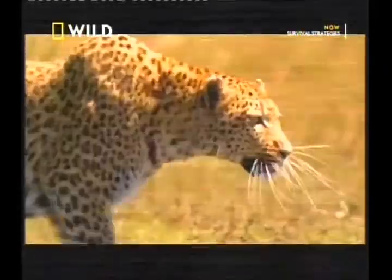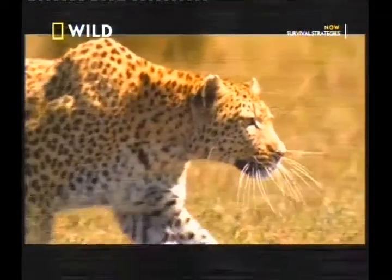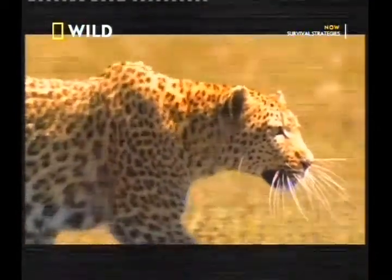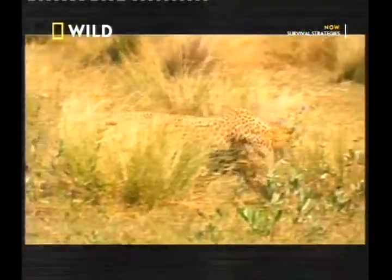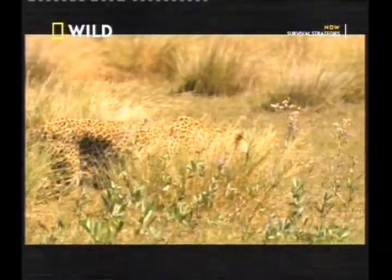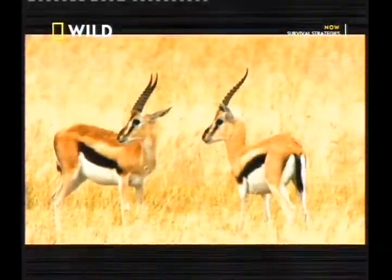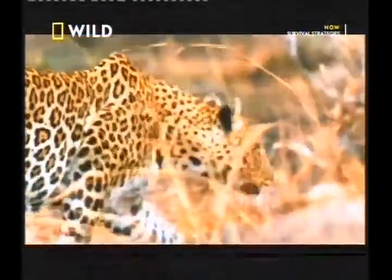Every movement is slow, silent, and calculated. It makes clever use of any available cover, crouching motionless if detected. The leopard creeps towards the herd.